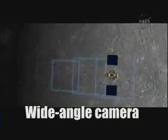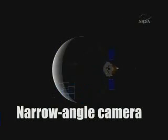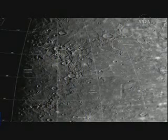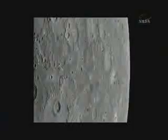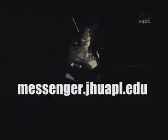The wide-angle camera can observe Mercury through 11 different filters. The narrow-angle camera takes high-resolution black and white images, allowing for extremely detailed analysis of features as small as 18 meters across. You can see thousands of those amazing photos and follow Messenger by visiting www.nasa.gov and also at messenger.jhuapl.edu.